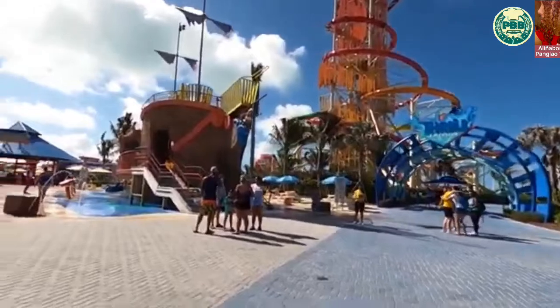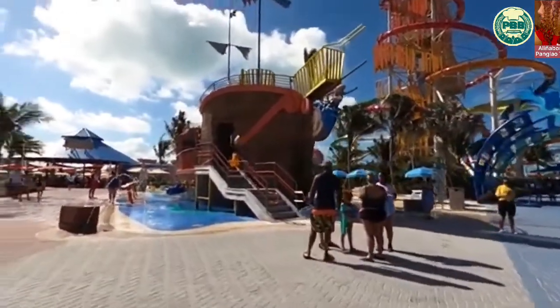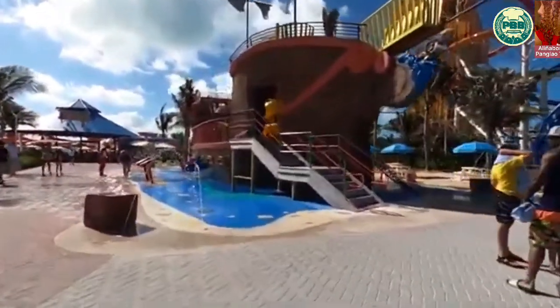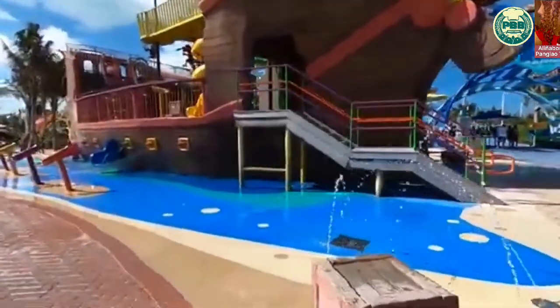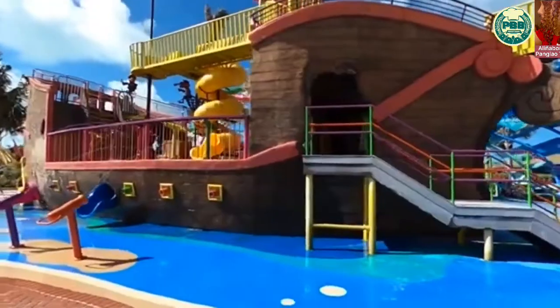Captain Jill's Galleon is right outside the entrance of the Thrill Water Park, and it is the first thing you'll see as you come onto the island. It's completely free to enjoy.